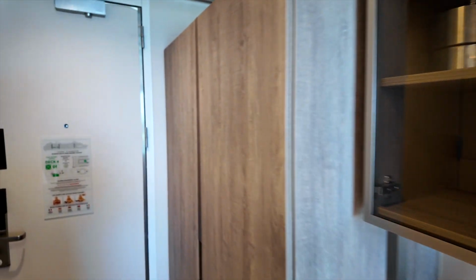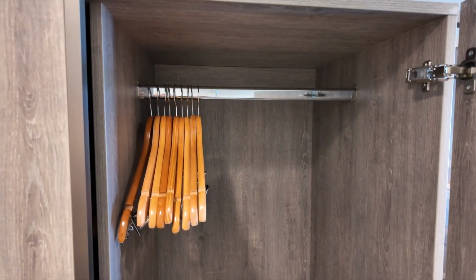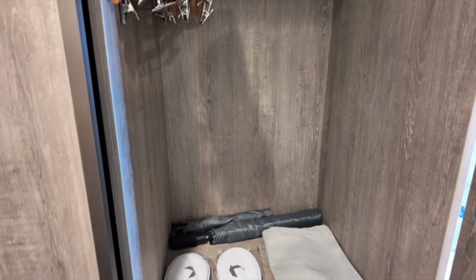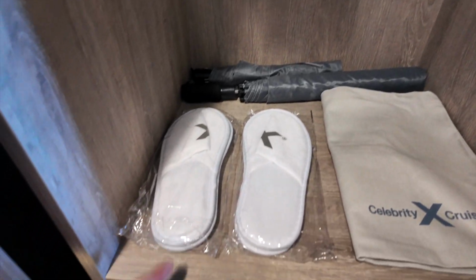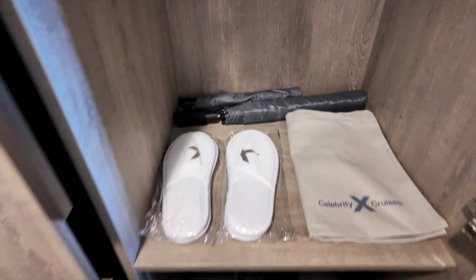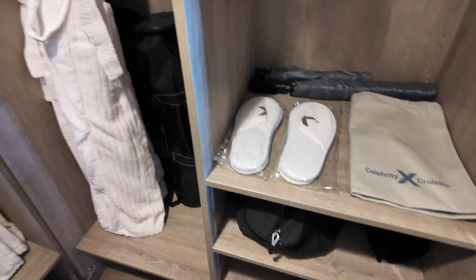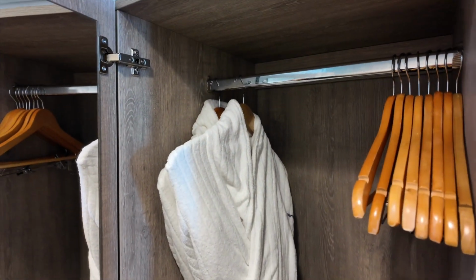And in the closet, let's see what we get. So first of all, on this side, when we open it, we have quite generous hanging space. Being an Aqua class room, you get 2 pairs of slippers over here. You have a beach bag that you get here, 2 umbrellas, some shelving underneath, and right next to it we have additional hanging space.